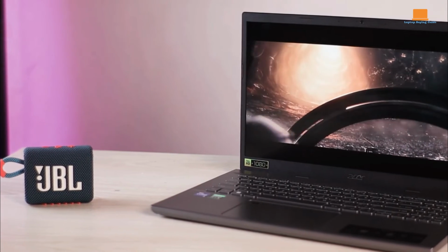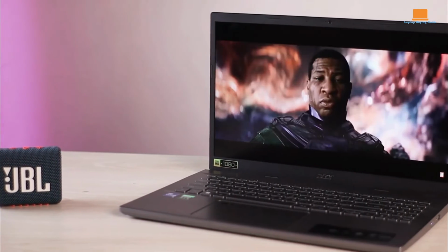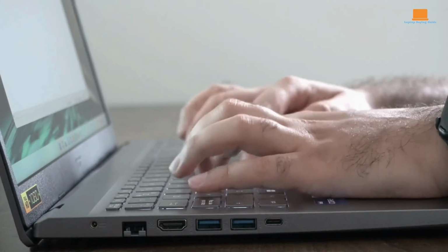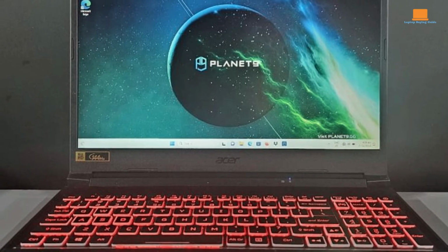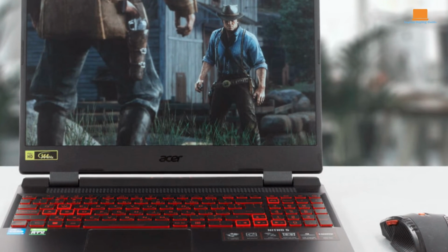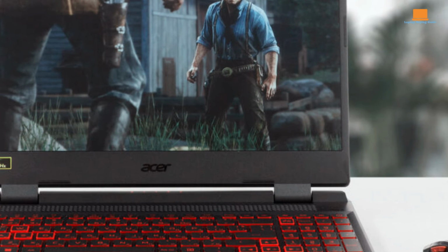Both laptops feature a 15.6-inch display with full HD resolution and LED backlighting. Therefore, in terms of display quality, the two laptops seem to be on par. The Acer Aspire 5 comes equipped with the NVIDIA GeForce RTX 2050, while the Acer Nitro 5 features the more powerful NVIDIA GeForce RTX 3050. The Nitro 5, with its superior graphics card, is likely to offer better performance in graphics-intensive tasks, making it a preferable choice for gaming or content creation.